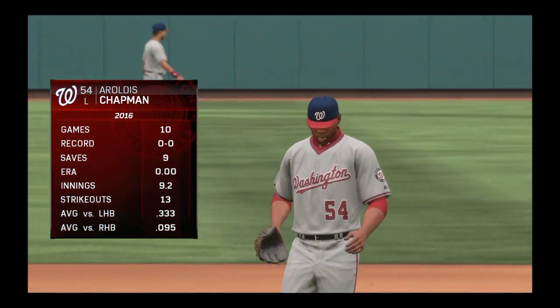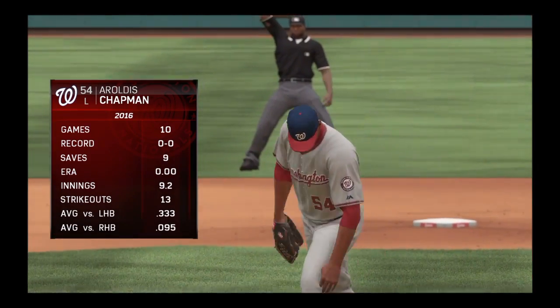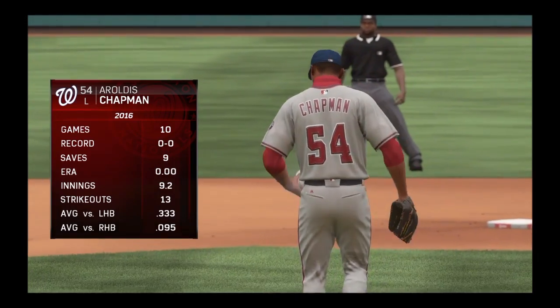Your attention, please. Chapman will get the call here an inning later than usual to try to save this one in the 10th. Aroldis Chapman.